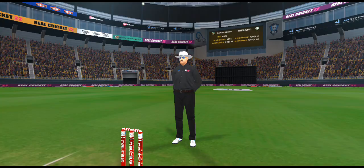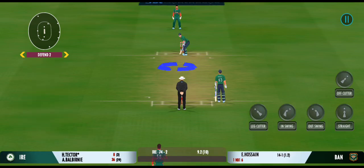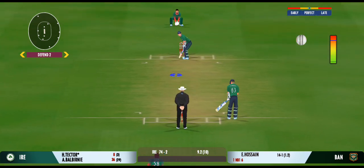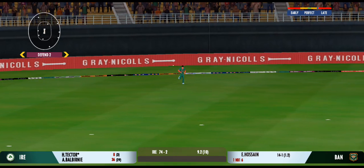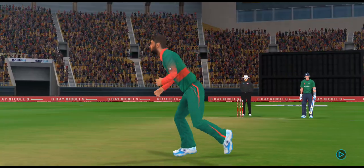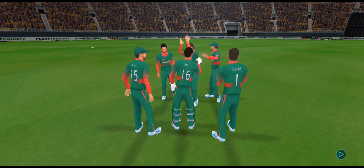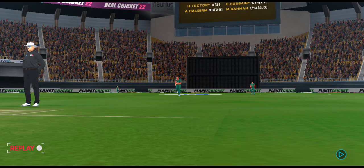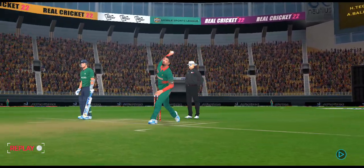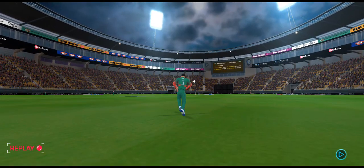Well, that's a massive six. Made a cracking sound off the bat. Mistimed, should be taken, and is taken. The fielding side is ecstatic after that breakthrough. Batsman takes the long walk back to the pavilion. Well, as you can see there, he was never in control of that shot.